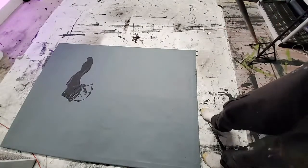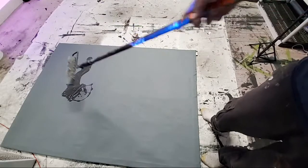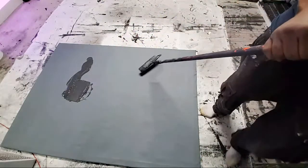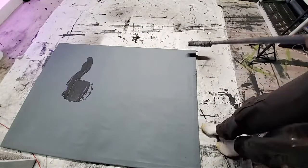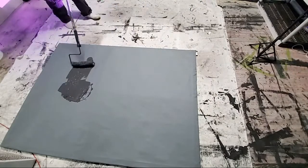Now, there's my solution to the line application right there. See that? That's my solution, part two. What you want to do is go up in a robot formation this way and this way.